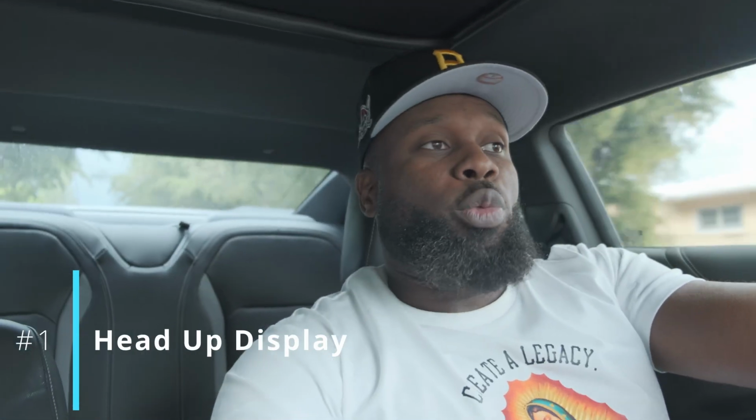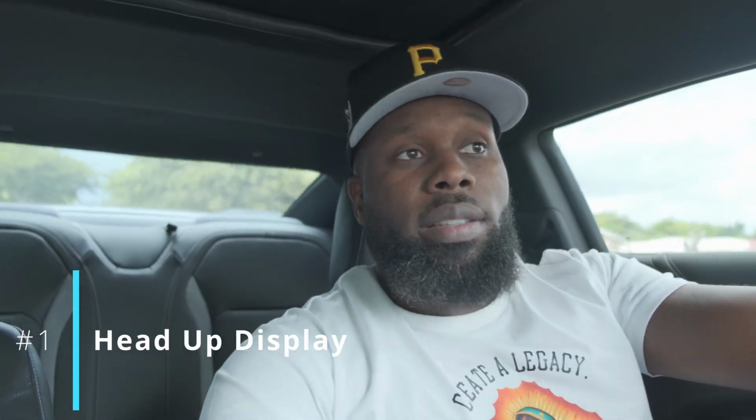So let's start off with number 1, the heads-up display. Now, for me, in no particular order, right? When I was looking into getting a car, I had an Infiniti Q50, and I sold that car, and I was looking to upgrade into something different. And that something different was the Camaro. And the heads-up display was what sold me on the 2SS.